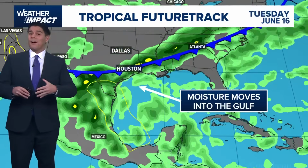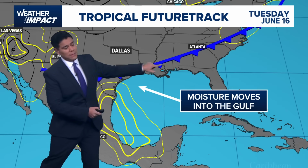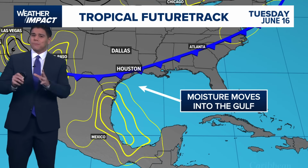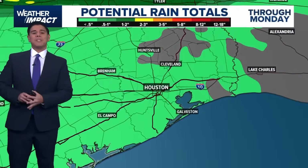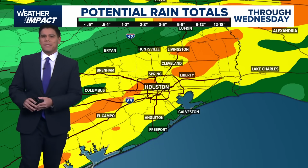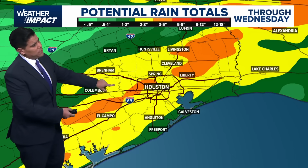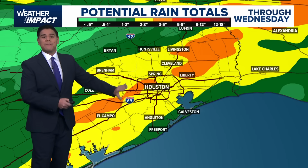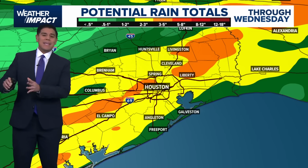You're able to see that in combination with an approaching cold front that's going to be making its way into the area heading into Sunday and Tuesday. So that is going to bring us some rainy activity, especially as we head into the start of next week. We're going to have to watch this setup pretty closely because our potential rain totals could range between 2 to 3 inches of rain, but there are some isolated areas that could range between 3 and 5 inches as we head into next Wednesday.